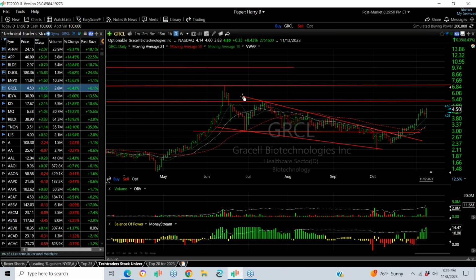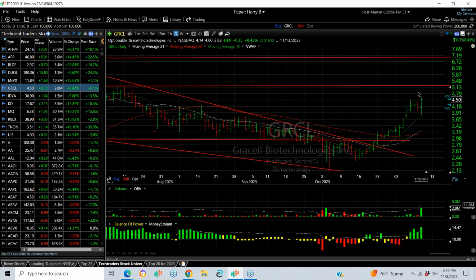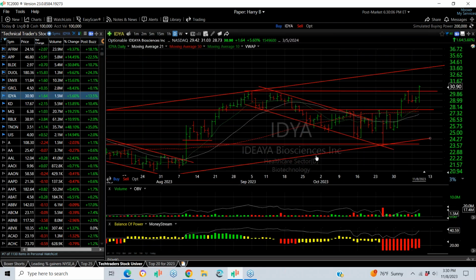Great stock after coming out of a long 5-month declining pattern, broke out above the moving averages and it kept going. Yesterday was the first down day in about a week and a half, but today a bullish engulfing reversal day back up again. The targets are 5.25 and 6 3/4.